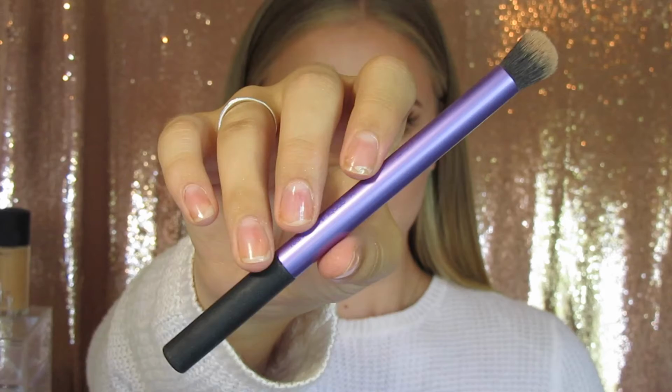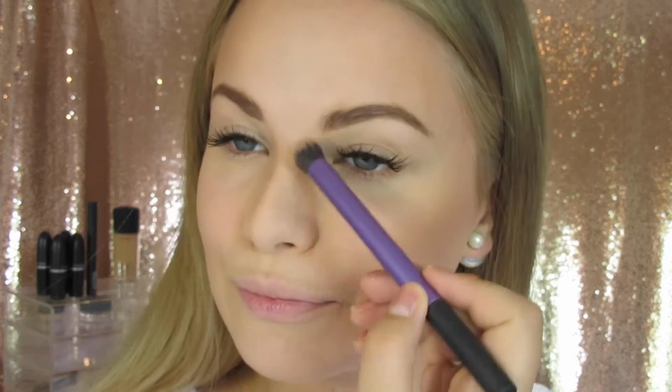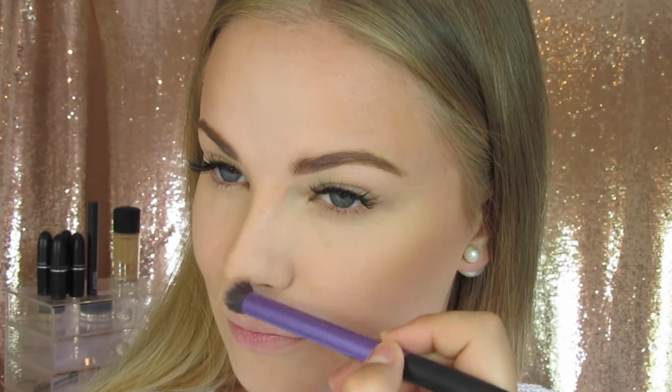And then for my nose area, I don't always contour my nose, but I always put a little bit of shadows on the side. So I'm using that same bronzer with a Real Techniques Deluxe Crease brush. This is just a big fluffy eyeshadow brush. So I just kind of create a little bit of shadows alongside my nose.